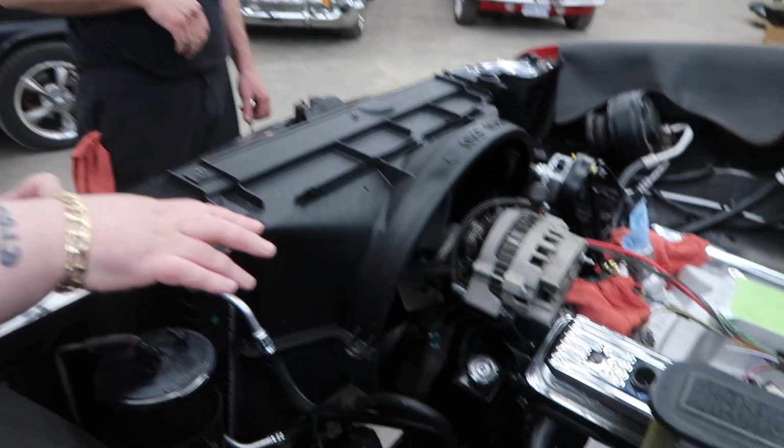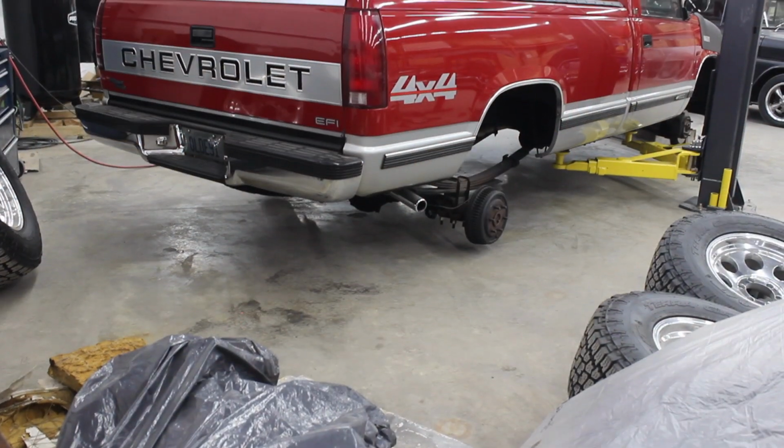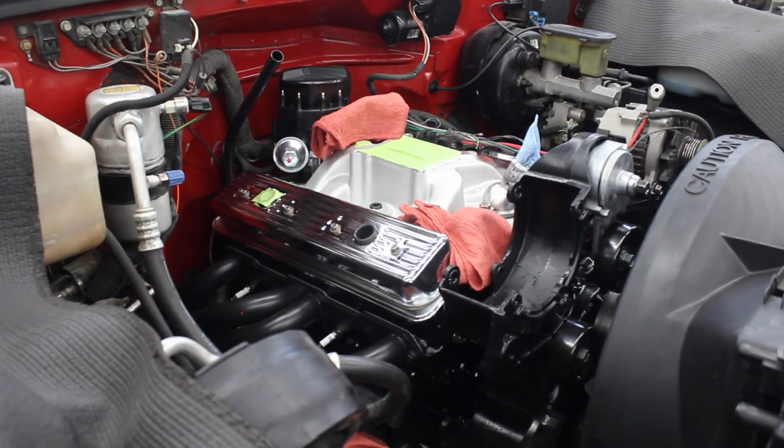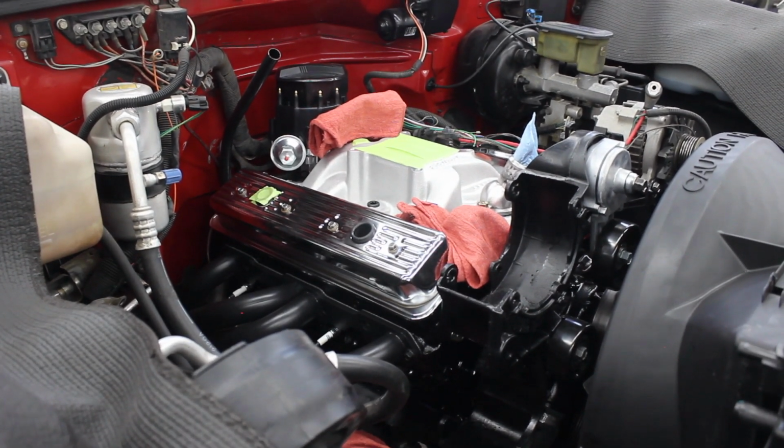As much as we like to say that they come right out of the box and bolt in, they don't, so they need a little tweaking. This one's going to have some custom exhaust and exhaust tips and stuff on it. It's another partial job. Again, we don't normally get much of this opportunity anymore because we're so busy with all the builds in the building, but if it's Chevy trucks, there's another one.